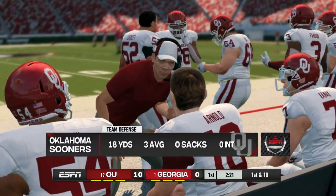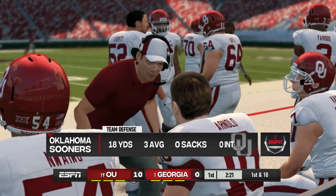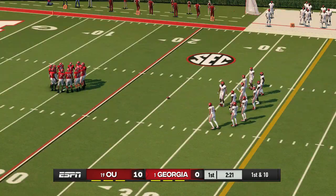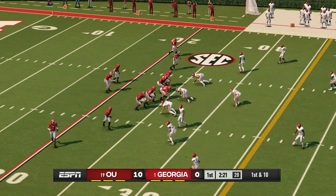Oklahoma's defense really came to play early in this football game. Well, they've done a good job here early, but you know eventually this offense is going to start clicking. Let's see if this defense can sustain this for the rest of the game. It's not quite a blowout, but unless they do something here, it might turn into one.